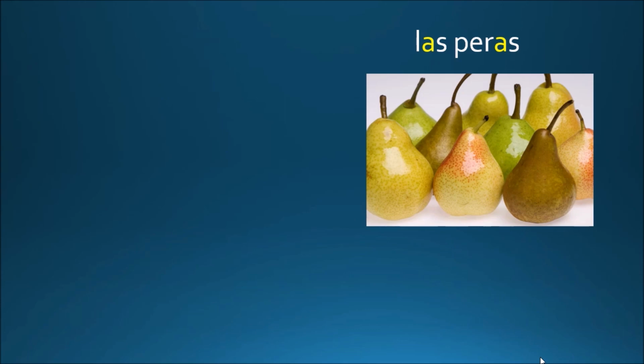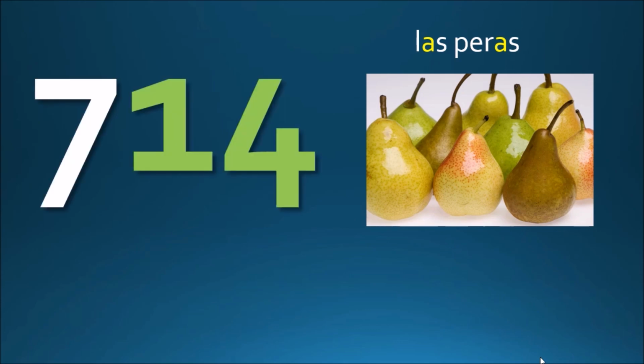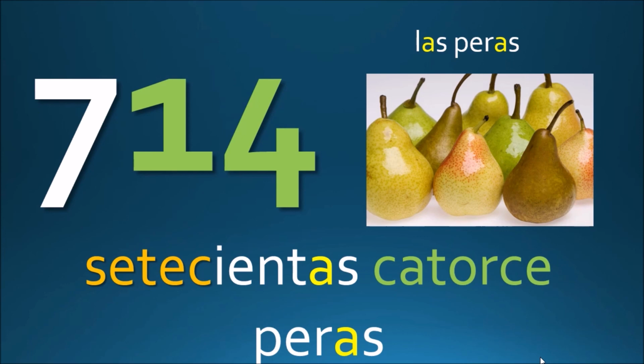Let's try with las peras. Las peras, how about 714 peras? So remember what 700 is. Check if it's feminine. Las peras is feminine. So we need to put an A at the end. And then put 14 right after it. 714 peras. Muy bien. So you can see that at first, big numbers in Spanish can seem so intimidating.